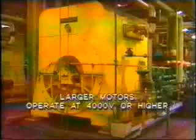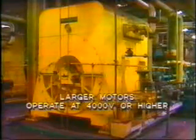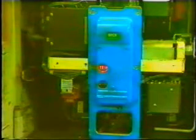The type of protection installed depends very much upon the size of the motor and its operating voltage. Generally speaking, motors up to about 1,000 horsepower operate at 600 volts or less, while larger motors commonly operate at 4,000 volts or higher. Small motors are generally energized through a contactor switch, which provides some built-in protection. The contactor is held closed by the contactor coil.